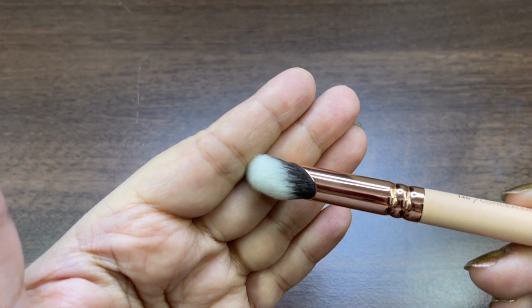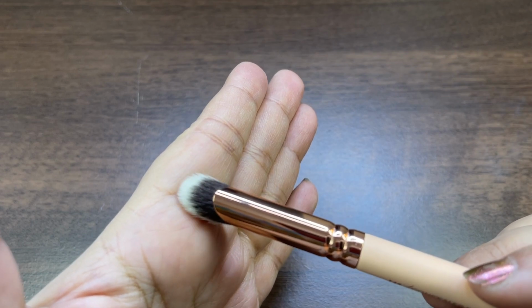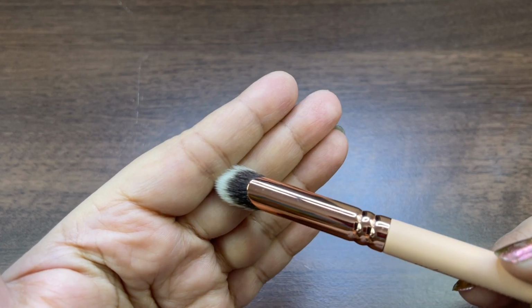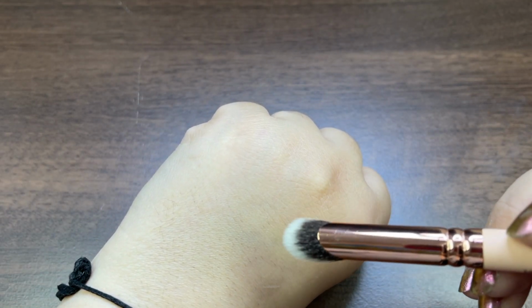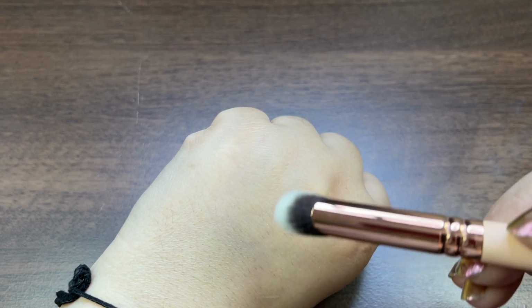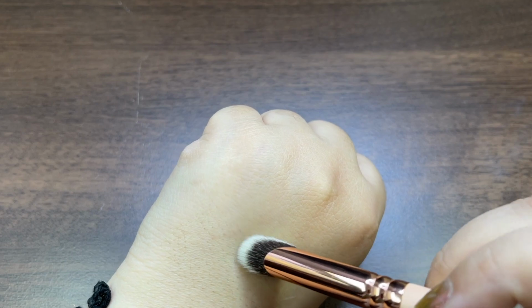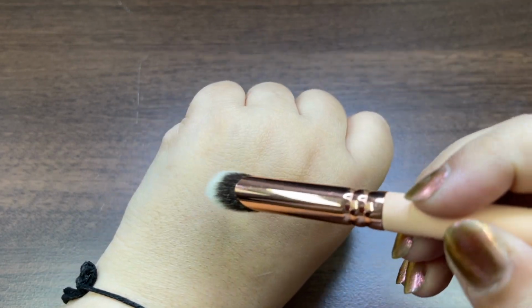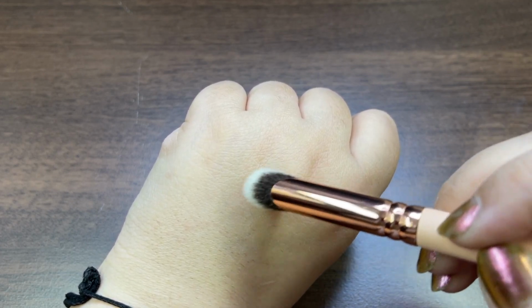So this brush is fantastic because everybody knows that we need to get into the nooks and crannies, especially the inner corner of the eye, as well as blending out and doing a little buffing motion on the outer corner. So when you do the outer corner, you just move the brush in such a stroke, and otherwise you just dab under the eye, and the corner also can be covered pretty well with this brush. So I really love this brush for buffing and application of concealer.